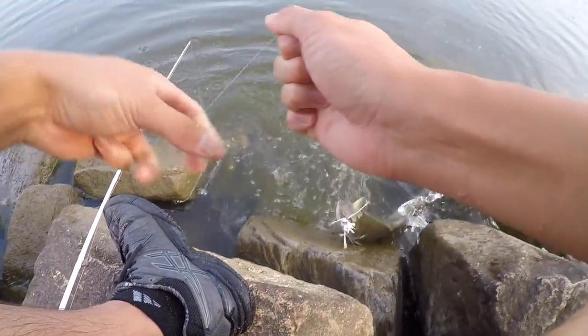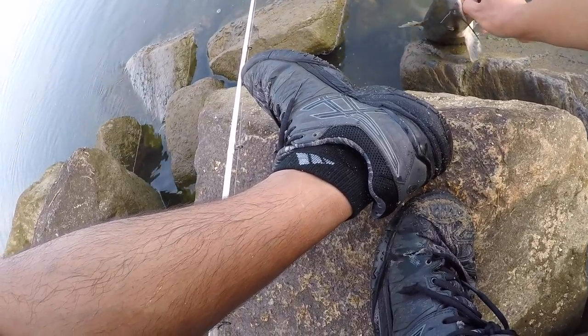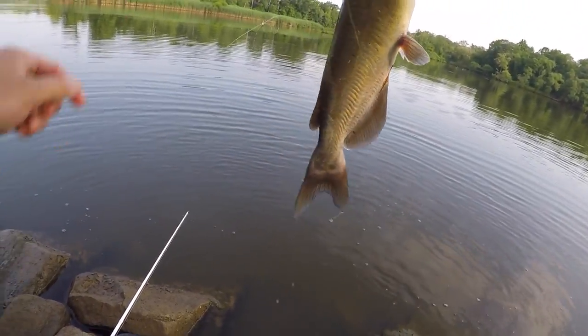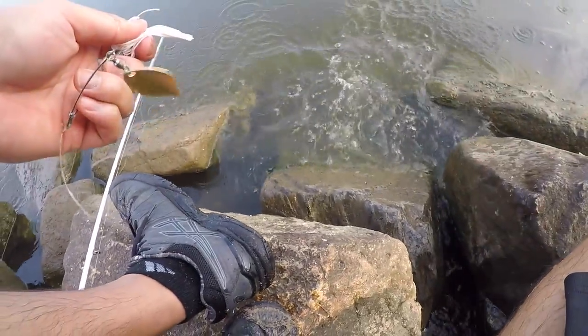Oh, you slimy little critter. Come here, you. Open your mouth. Bite my finger, I dare you. Go ahead, bite it. Whew, that's a nice looking channel cat. No, oh, my freaking god. Ah, no, no.